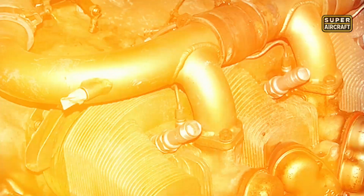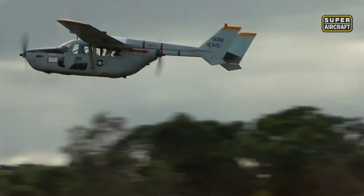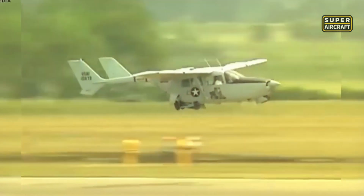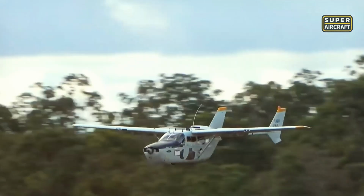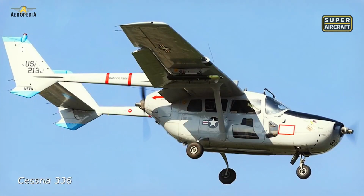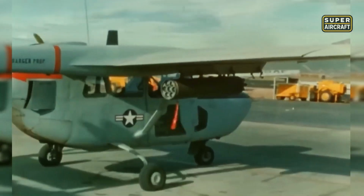Originally based on the civilian Cessna 337 Super Skymaster, the O-2 was stripped of luxury. It gained structural reinforcements, foam-filled fuel tanks, and panoramic windows for maximum ground visibility. With a takeoff weight of 5,400 pounds and powered by twin 210 horsepower engines, it cruised at 140 knots and operated comfortably below 10,000 feet during battlefield operations.